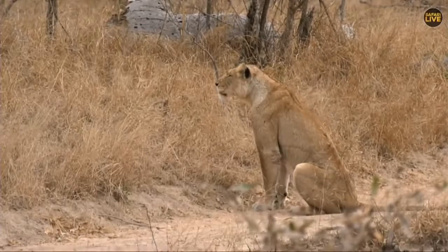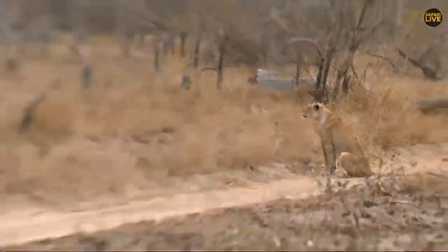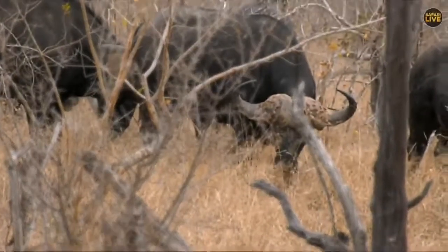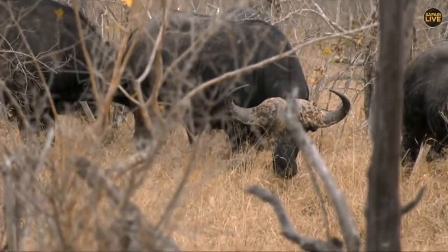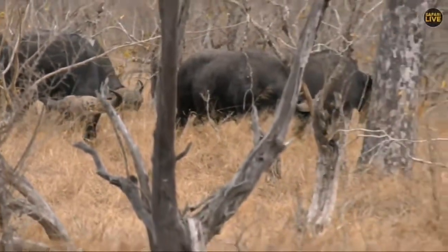Apparently, one buffalo is going to be enough for this pride. They are very stationary feeding, comfortable, not aware about what is happening in the surrounding.